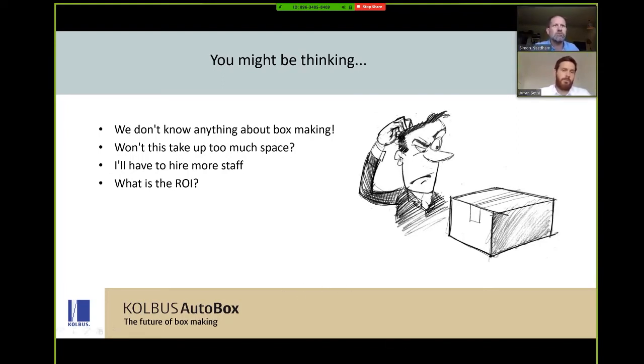If you're running a lot of boxes, our return on investment document, which I think we'll touch on towards the end of this as well, will show you the savings if you did have to put labour in place, as well as the other key components of the box making.